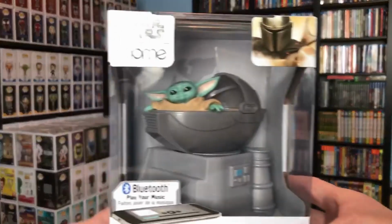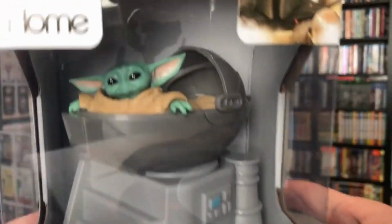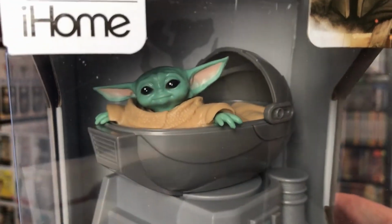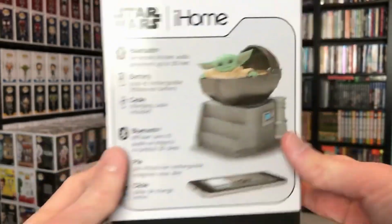The next item that I have here is a really cool one. I honestly was not expecting this, and this one is a Star Wars iHome right here. So it's basically a Bluetooth speaker system here, and it has the child on there. I won't spoil the name of the child in case anyone isn't caught up on The Mandalorian, but it's very cool here. I honestly don't have any child merch.